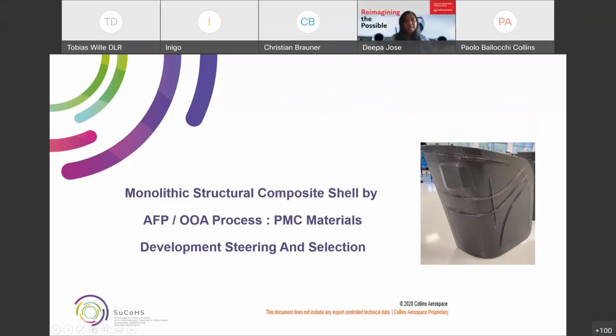Hello, everyone. My name is Deepa Jose. I am a materials and processes engineer from Collins Aerospace's Interiors Central Engineering team. We are Kilkeel, Northern Ireland based. So towards the development of this monolithic structural composite shell by AFP process, my role was to steer the material development and conduct mechanical testing to support design and structural analysis. Next slide, please, Paolo.